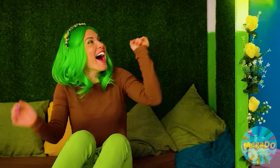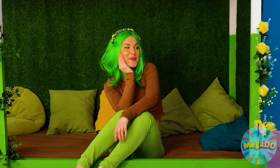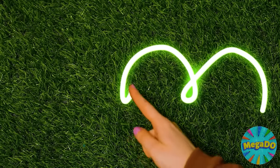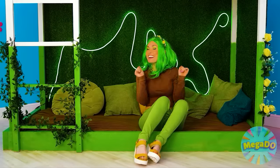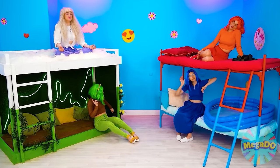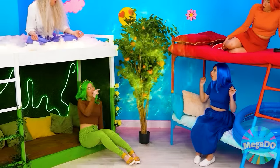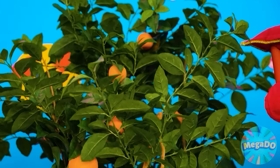Something's missing here. I want to add a few more details. Like flowers! They'll fit perfectly with my interior. I also need to add some light. Perfect! I'm really hungry. Hey, does anyone mind if I grow an orange tree next to our beds? Wow! I'm all for it! Wow! So cool! I love oranges. Plus, they're really healthy and good for you. I only eat foods that come from raw plants.